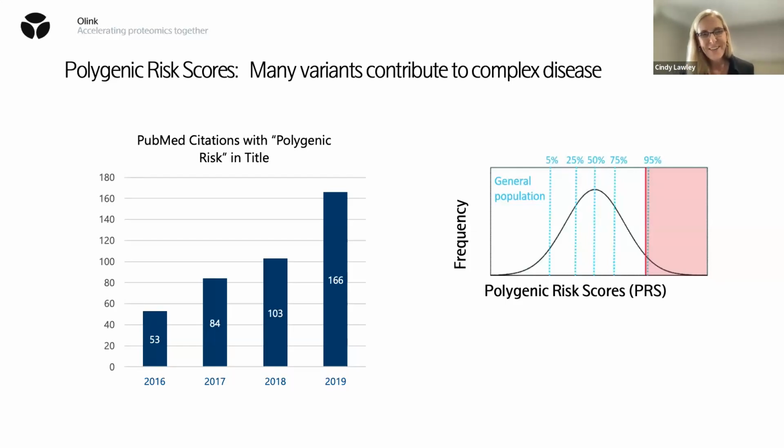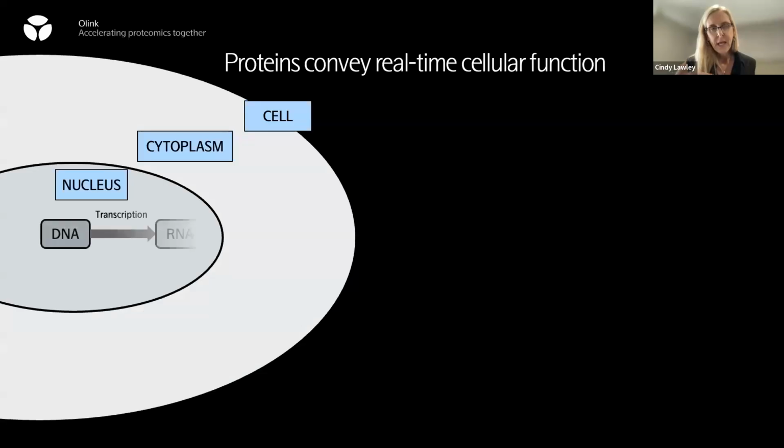We had hoped for more diseases that had a clear genetic responsibility, but in fact, it's the contribution of many different genes, many different variants, that influence risk in most common diseases. And here I'm just cataloging that rise in publications around polygenic risk. I think there's a lot to be thought about in terms of what genes are contributing to our risk in the genetic space, and how does that show up in the proteomic space. So that's my laying the groundwork for what I'm doing today.